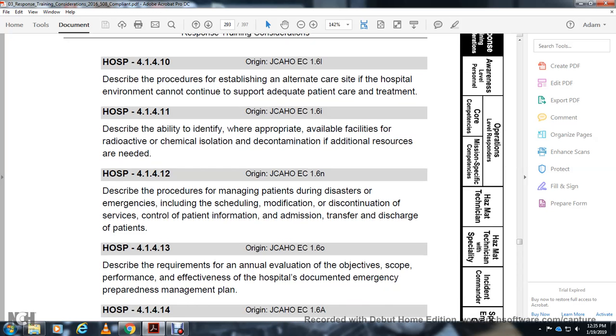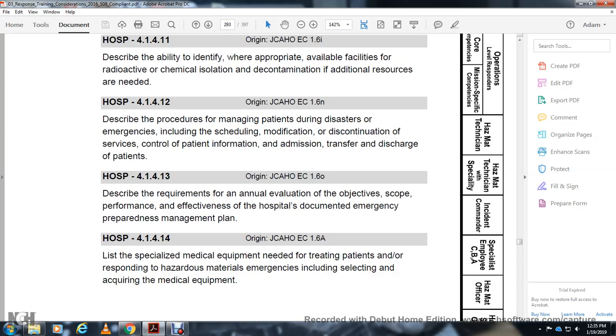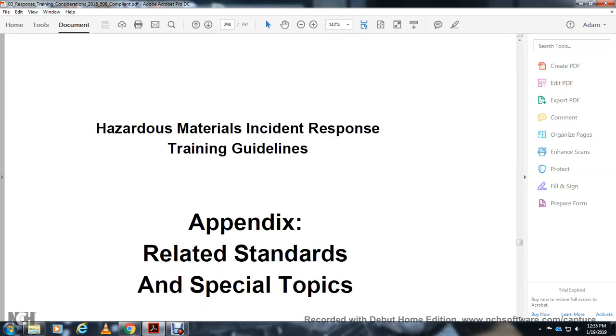Describe the requirements of the annual evaluation objective for the scope of the performance effectiveness of the hospital's documented emergency preparedness management plan, and the specialized medical equipment for treating patients and responding to hazmat material emergencies, including selecting and acquiring medical equipment. Our hazmat material training appendix relates to standards and special topics.